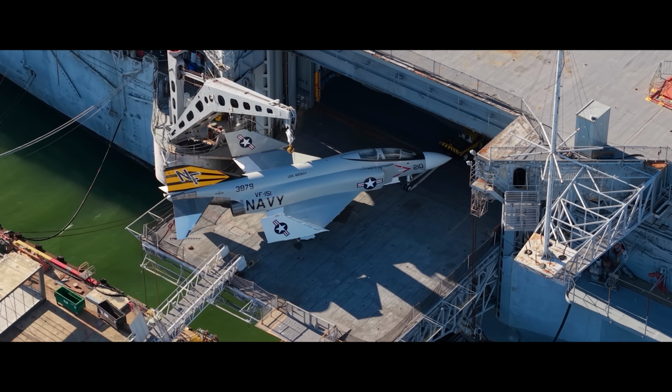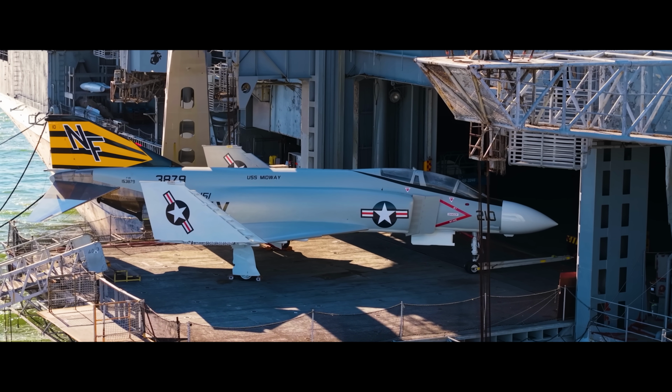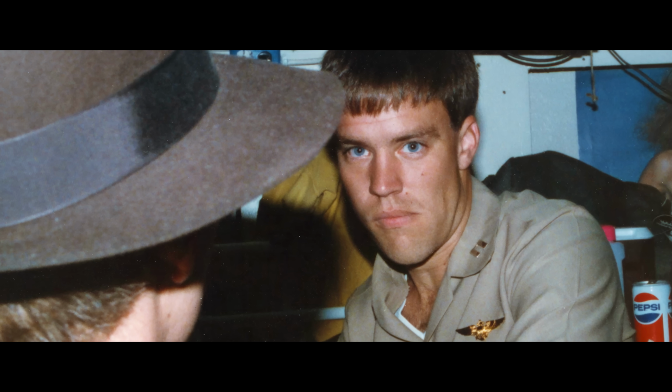So I'm looking forward to just getting this plane back into its original condition, and it's just a great honor to do that. We're going back to March 25th, 1986. We're on the USS Midway, CV-41, and we are the finest in the Vigilante stable of pilots and RIOs. Well, I don't know if I'd go that far.